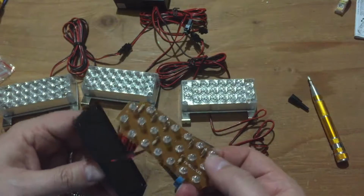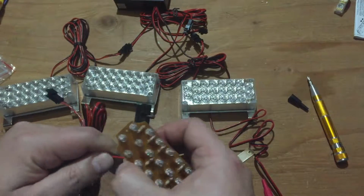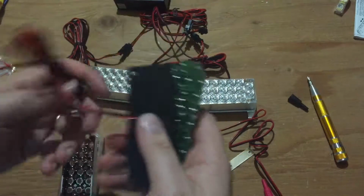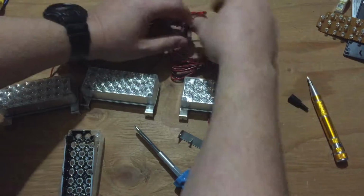And I'll put this back together. I'm going to set this aside, do that off camera since it's not terribly exciting to reassemble things. Now let's take the control box apart and see what's inside there.